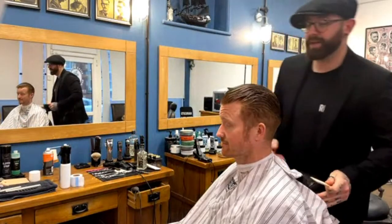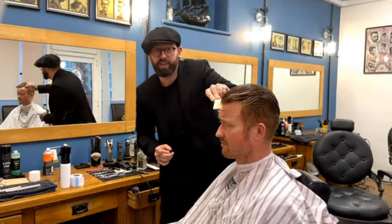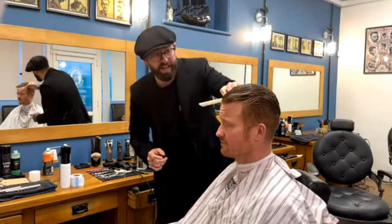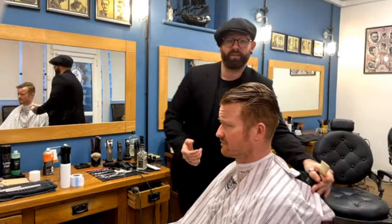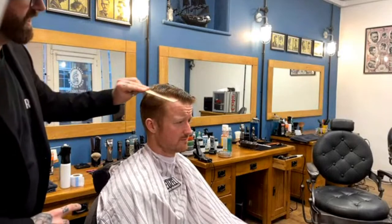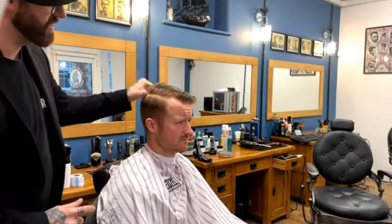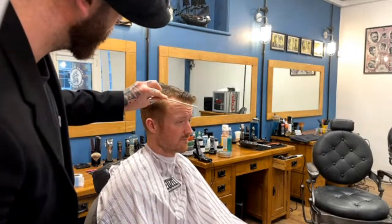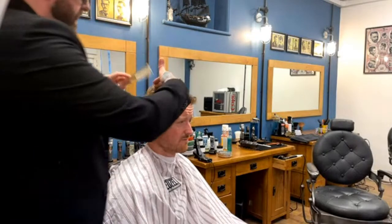So a basic way of finding your baselines is coming from the lowest point of the hairline, coming across the head, and coming up through the side, like that. But if you get a bit worried that that's too much hair, or you're not sure about moving it out of the way so much, literally just come across the front of the hairline, come around, and basically draw a line.